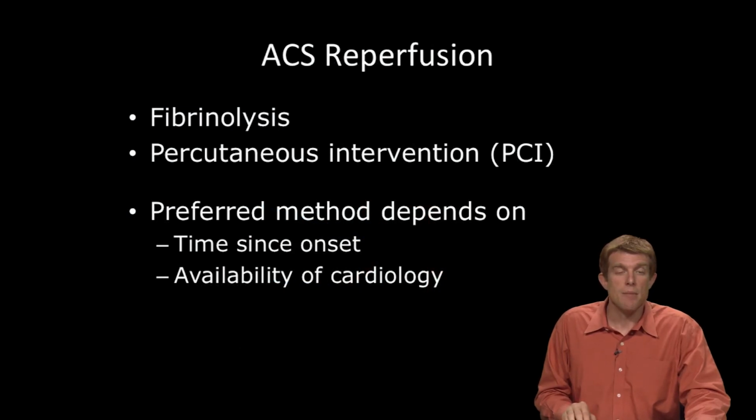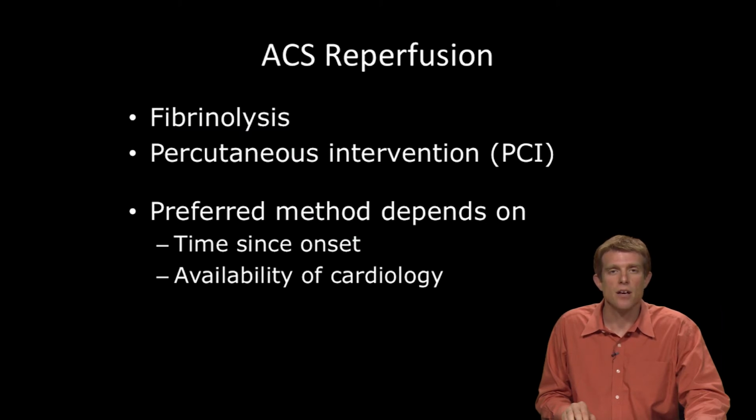This patient with a STEMI then would be a candidate for a reperfusion therapy, or opening the artery, by either using fibrinolysis, such as streptokinase or urokinase, or by using catheterization, or PCI. The preferred method depends on your hospital, your setting, and the timing of the patient's symptoms and STEMI.